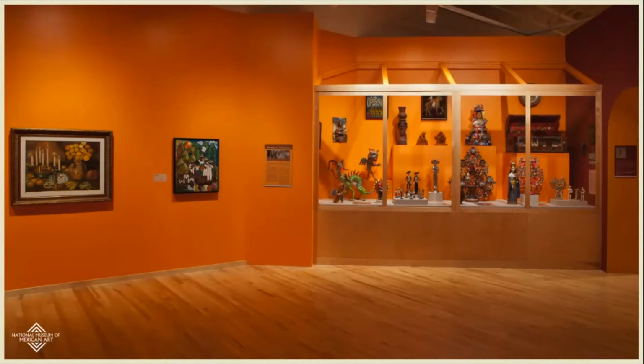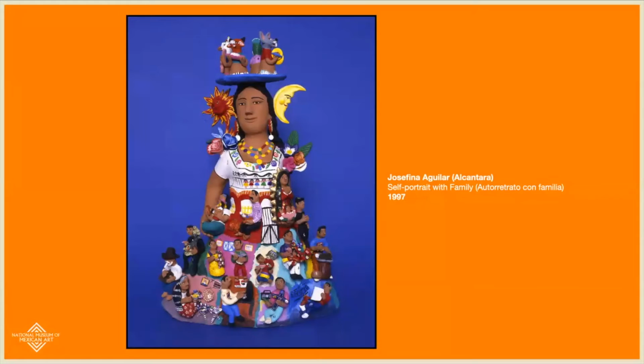But this idea of popular art, arte popular, at some point became the embraced and the expected narrative of artwork from Mexicanos. And a part of that is the folk art tradition in Mexico. Now, this really beautiful piece, which you can see is titled Self-Portrait with Family, was done by the folk artist Josefina Aguilar. She is out of the state of Oaxaca, more specifically out of the town of Ocotlan de Morelos. She is a member of the Aguilar family, who are best known for creating small clay figurines. These specific ones are called muñecas, or dolls, right? This muñeca or doll is a self-portrait.